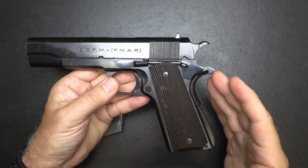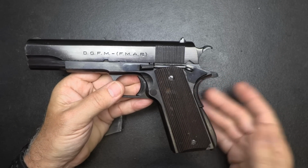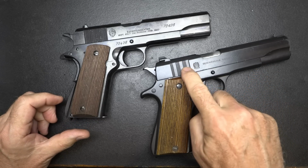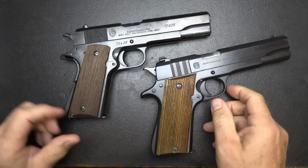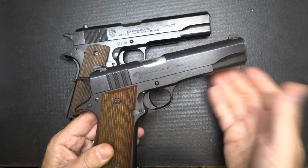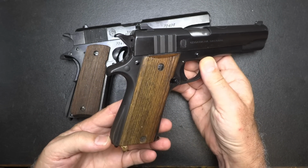And this was really done because the U.S. military required the grip safety on this pistol. And of course, Argentina carried it through. Now the Ballester-Molina, the serrations are a lot different on the side, and this one has had some upgrades with the sight. I found this at a local gun show, and I really got it for a great price. This was a number of years ago.